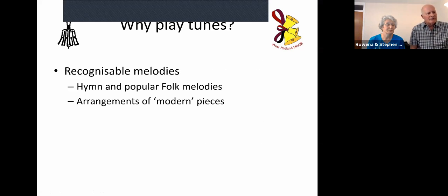So why do we play tunes? We hope to demonstrate later on that it can get quite exciting. I always think that the tune ringing has the same sort of difficulty as perhaps a peal of Stedman Triples. You never know that you're going to get to the end until you've got there, because it can fall apart ever so easily. But you can play at any level. And when it started off, a lot of the bands started in churches. So hymns and the popular folk melodies were their staple repertoire.